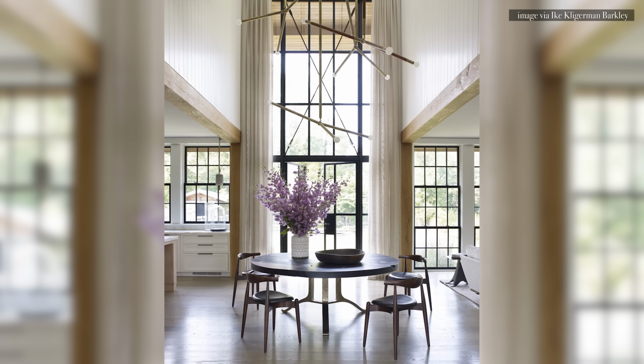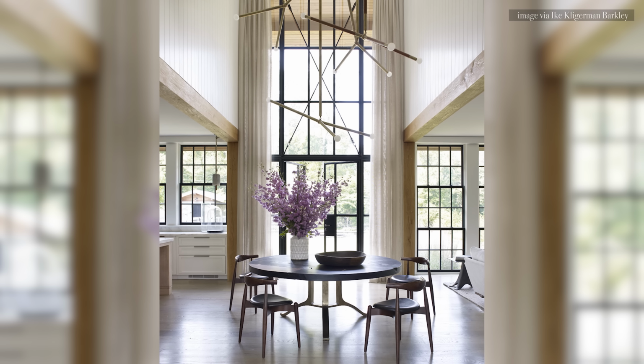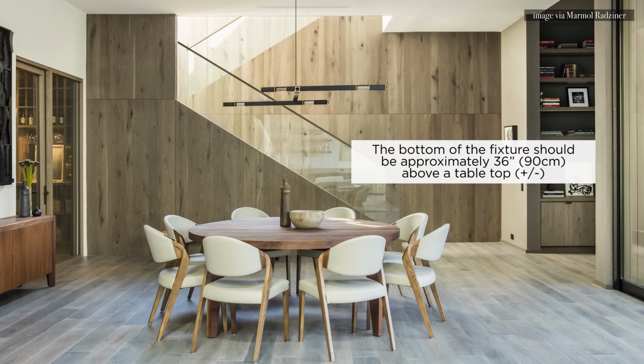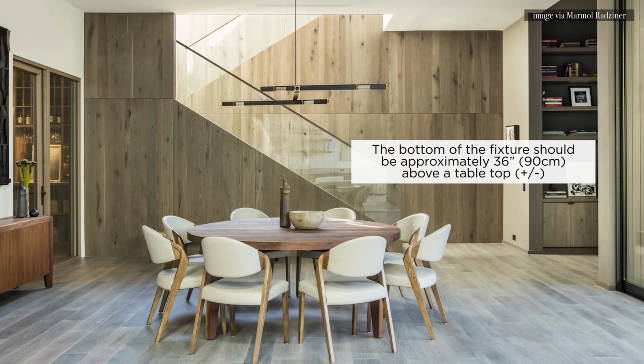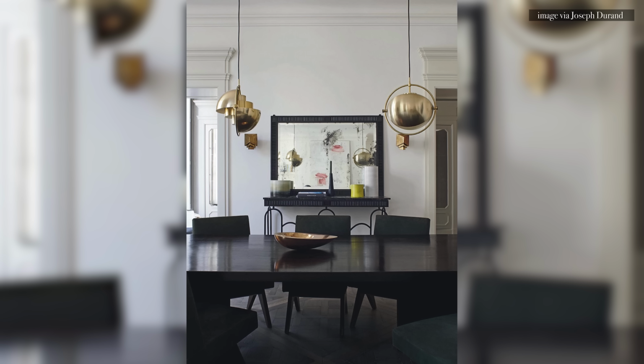You'll have to remember that light fixtures in the dining room could be actually placed a little bit lower in comparison to the rest of the home. Remember that no one walks underneath this fixture when it's hung directly over the dining table. A good rule of thumb is to have the bottom of the fixture at least 36 inches above the tabletop. 36 inches is usually my minimum height.